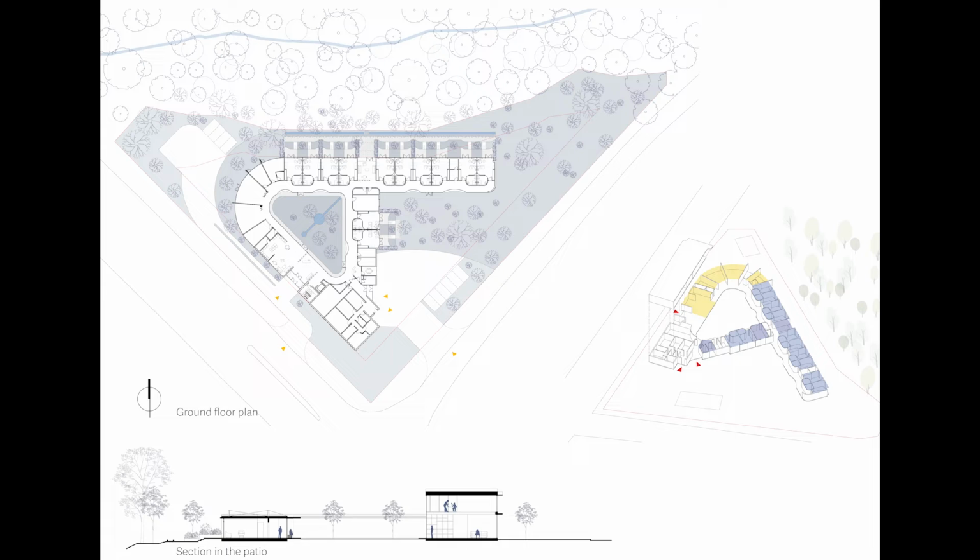The common areas are located southwest of the site, around the patio. Thus, they are both accessible directly from the reception and close to the resident space, while maintaining the privacy of the latter. The offices are located on the second floor, because unlike the rest of the program, they do not need to be in direct proximity to the residential area.